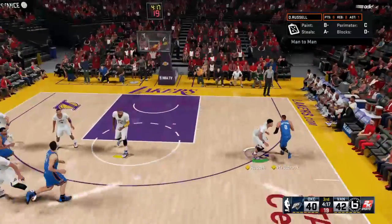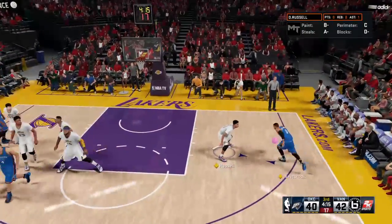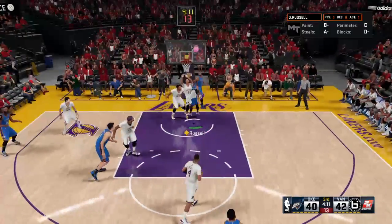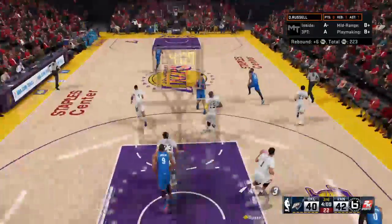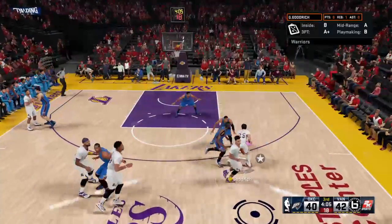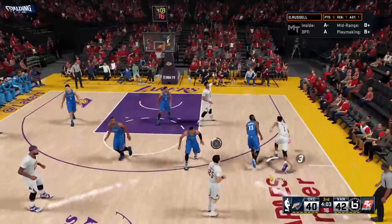Kevin Durant. Westbrook drives in, and it's Russell with the rebound. That's the kind of D you need when he's got the ball near the hoop. They were all over him.